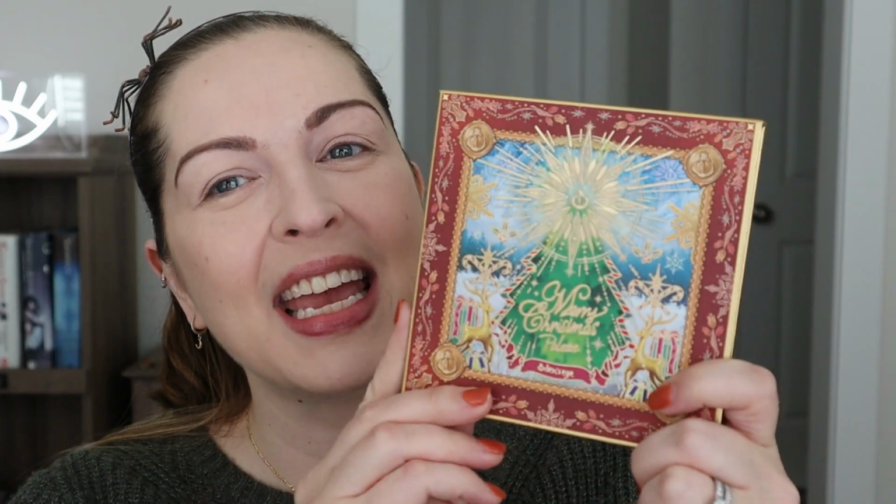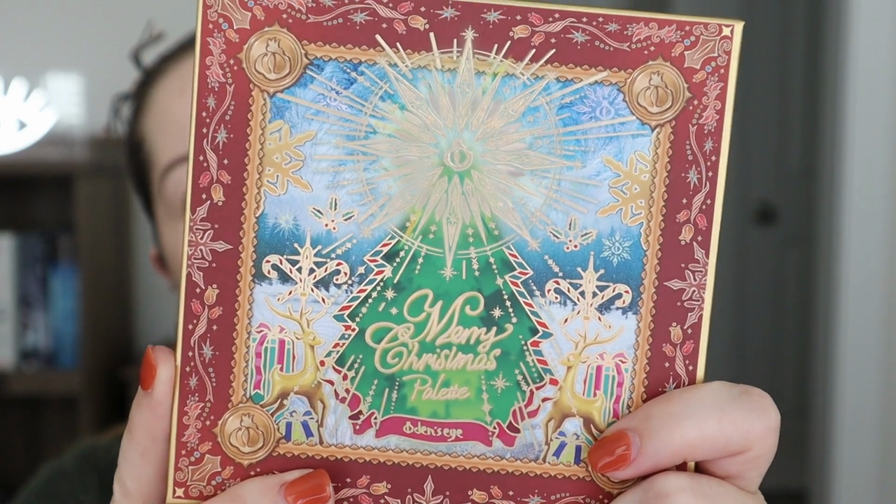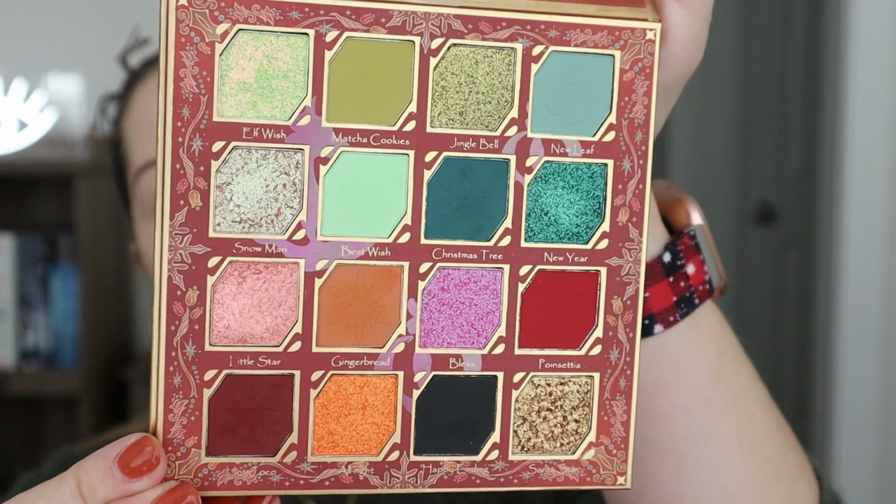All right, my friends, as you saw from the intro, we are going to be diving into this stunner right here. This is from Oden's Eye. This is the Merry Christmas palette with some of the most beautiful packaging ever. Both of these palettes are absolutely gorgeous. And then on the inside, we have all of these really festive reds and greens and golds, and I am living for it. Now we are going to be doing a very simple yet super glam look, and I'm very happy for it. But let me catch you up on what I have done so far.